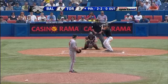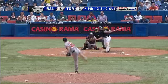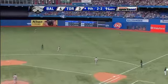The Jays have had 18 come from behind wins this season. There's a fly ball to right, but not that deep.